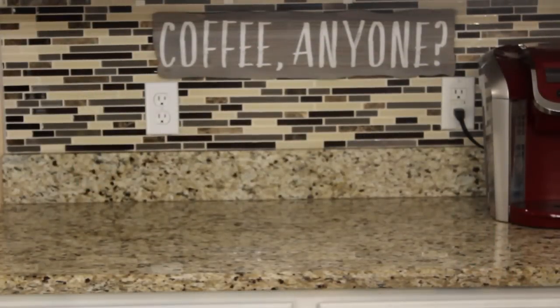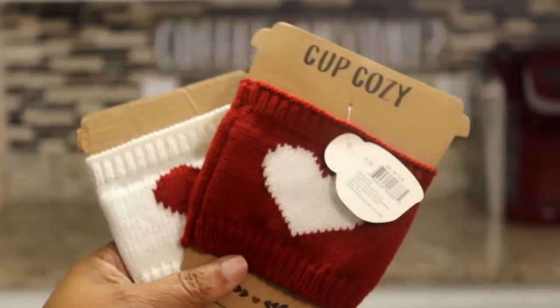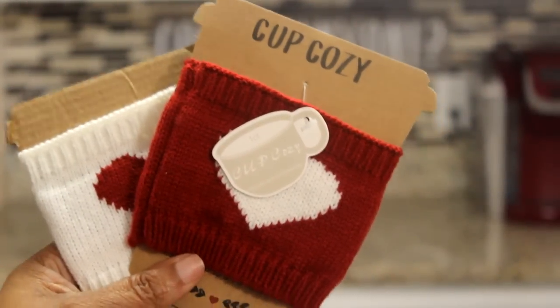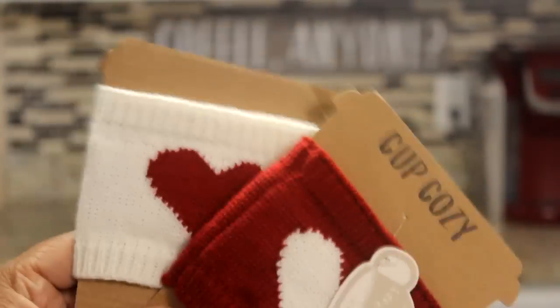Alright guys, back in from Target, one spot, and I'm going to show you the things that I picked up. Starting off with these cute cup cozies, just in time for Valentine's Day. I picked up one in the red with the white heart and the white with the red heart. They are super cute.